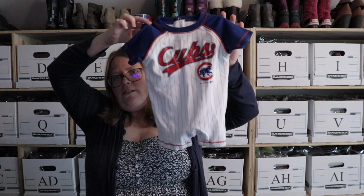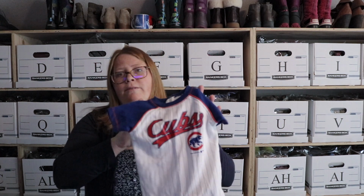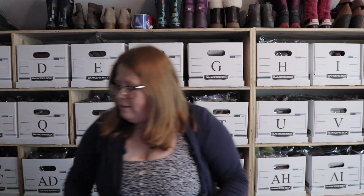Right, next up, this is just a little Chicago Cubs romper for a baby, size 3 to 6 month. That Minnie Mouse blouse was also 3 to 6 month, if anyone wanted to know that. Yeah, so again, this will probably take a while to sell. I like fluffing up my shop with little things like this. They don't cost me much, and again, they don't take up much space, so eventually it'll probably sell for $12 to $15 shipped, and I paid practically nothing for it.